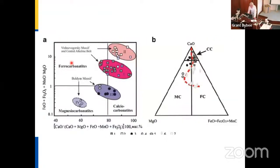And so this is something I stole from somebody. I really want to do this one on the right, where they plotted out in a number of places where you could see an evolution from calcio to magnesio to ferro. And that's the story. And that's the key here, is that you need to evolve these things.